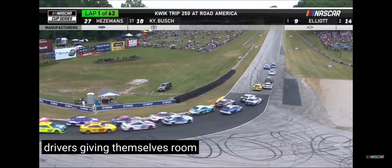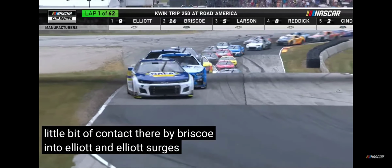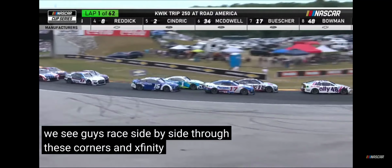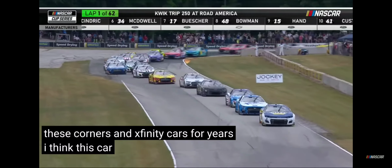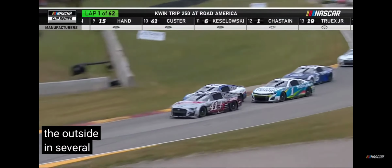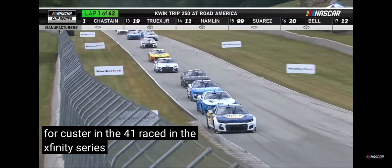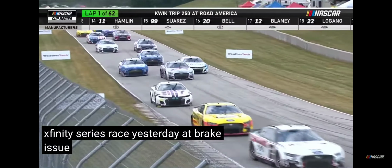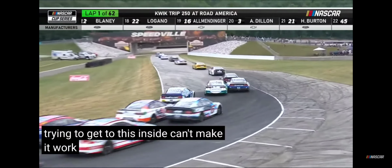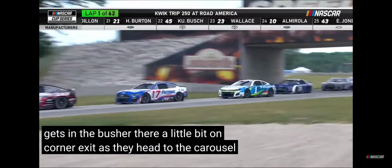Drivers giving themselves room, and a little bit of contact there by Briscoe into Elliott, and Elliott surges ahead now with the lead. We see guys race side by side through these corners in the Xfinity cars for years. I think this car even lends more to that, so we'll see these guys challenging on the outside in several corners. Cole Custer in the 41 raced in the Xfinity Series race yesterday, had a brake issue. Chastain hard into the braking zone trying to get to his inside, can't make it work. Gets into Buescher there a little bit on corner exit as they head to the carousel.